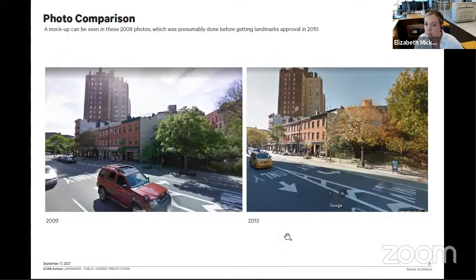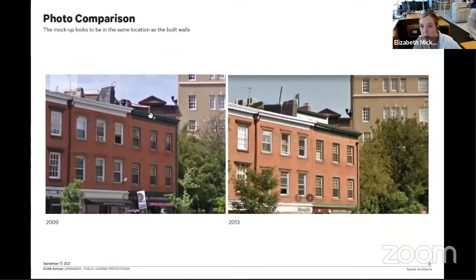And these are the 2009 mock-up photos that were brought up earlier. So you can see here, there's a vertical post with these horizontal elements, and it's very much similar to what was actually built. And then the other view, zooming in a little bit, you can see there was a mock-up done, and we do believe this was the mock-up that was discussed in the audio recording from the landmarks hearing at the time. And then on the right, you can see it's very similar to what was built.